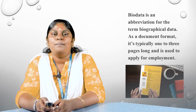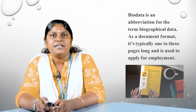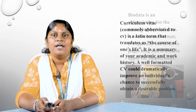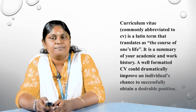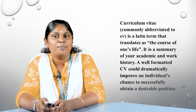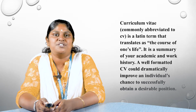Yes. Biodata is an abbreviation for the term biographical data. As a document format, it is typically one to three pages long and is used to apply for employment. Then, curriculum vitae, commonly abbreviated to CV. It is a Latin term that translates as the course of one's life. It is a summary of your academic and work history. A well-formatted CV could dramatically improve an individual's chance to successfully obtain a desirable position.